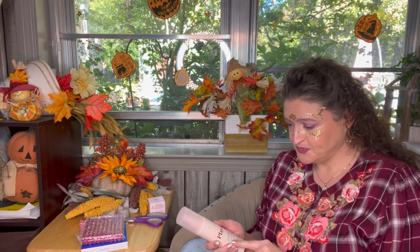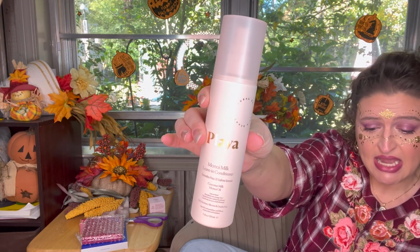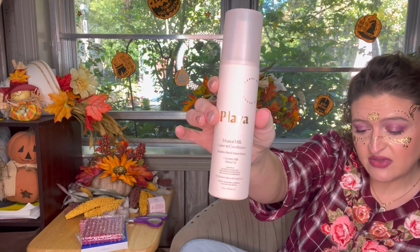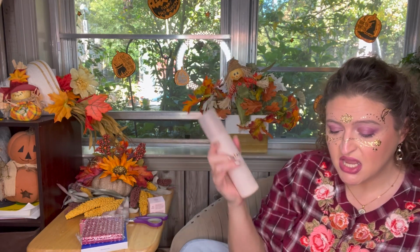I hope it's a dry shampoo. I was running low on mine. That's a leave-in conditioner. That's just as good. I go through these like crazy as well. So this is the PLAYA Monoi Milk Leave-In Conditioner, an ultralight yet deeply conditioning treatment formulated for chemically treated, dry or frizzy or environmentally damaged hair. Well, I definitely got the frizz.